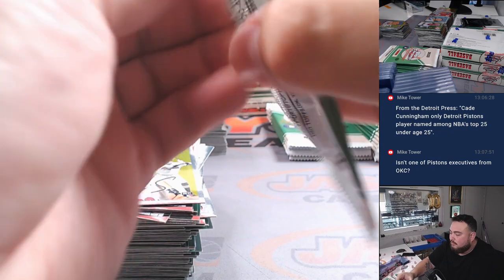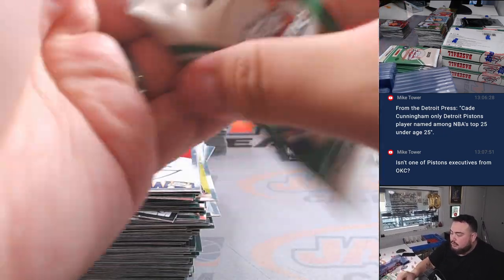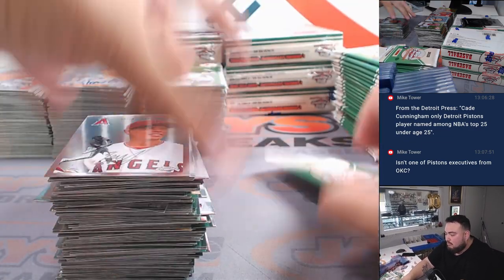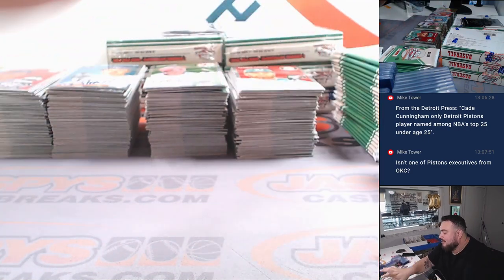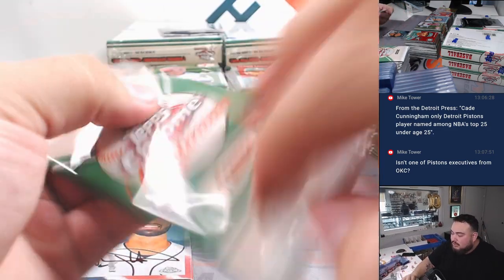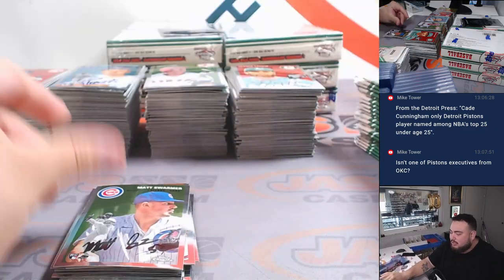I have no clue. Sam Presti has been with the Thunder since the Durant days for their GM, so he's the one that's building these teams for the Thunder. I have no clue about other people. But yeah, sucks to hear that, Mike, but it's true. They should be a lot better than what they are. And I think they also got screwed. I don't even think they got the number one overall pick, right? Who did they give it to this year? Atlanta, I think? Or who did they give the number one pick to this year?